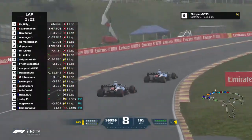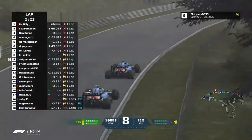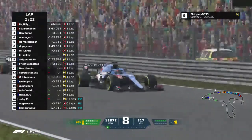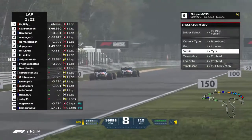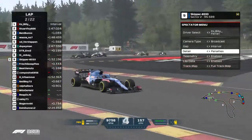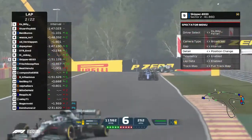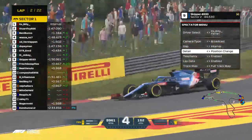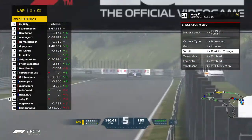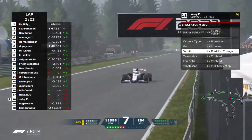Skipper and Fish is up with her, their teammates. Are they gonna fight it, or is Fish is gonna go into P9? It's very impressive actually, starting from P20, already gained 10 positions. Yeah, Fish is left has a 10 position gain, also Skipper 7 positions. And we've got yellow, and that should be Sally, as we lost it into Rouge there. Does he have any front wing damage? No, doesn't look like it.